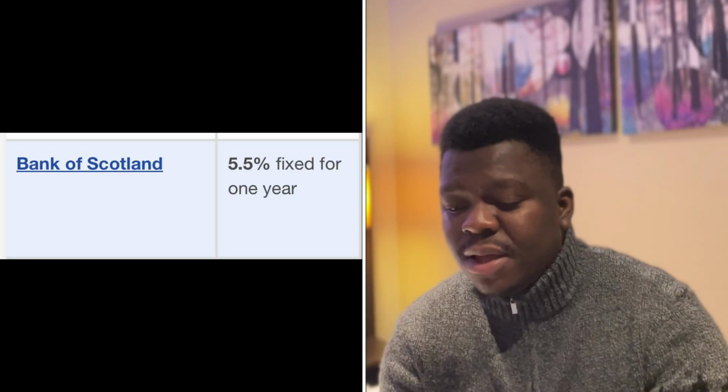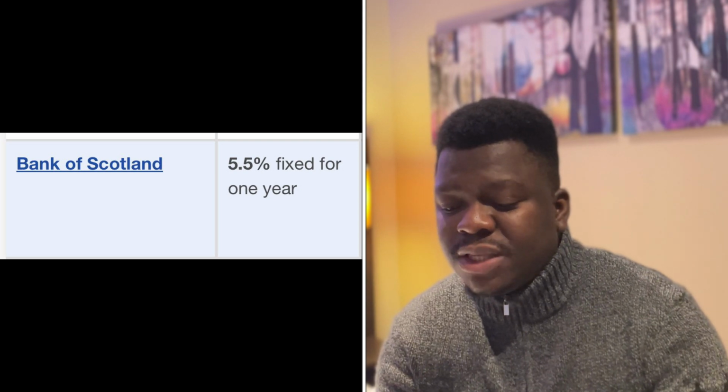Now, for those who live in Scotland and you don't have any of this account and you're looking at opening an account with Bank of Scotland, there's also a savings opportunity like this with Bank of Scotland. Bank of Scotland, you can actually get a 5.5% fixed rate with them, and you get to save about £250 maximum in the Bank of Scotland account. It's a 5.5% fixed rate for 1 year, and that's about £82.50 per year if you save your money and putting in £250 monthly in the account with Bank of Scotland.